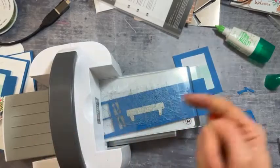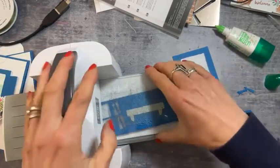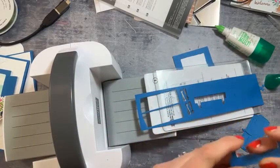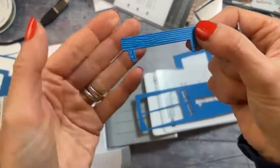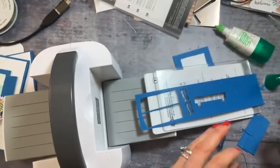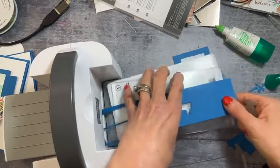But with this machine, you can obviously go in either direction. So there is my little windowsill coming out. It's lovely because it's embossed as well as cut. So that's really pretty. I love these dies. Love, love them.